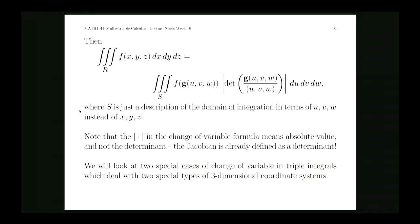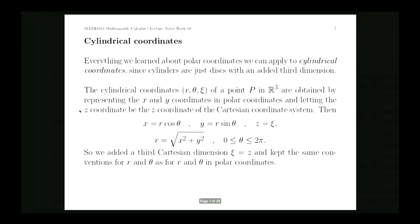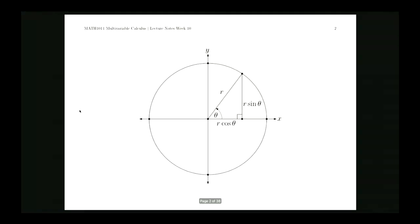Right? Now, what we could do is start going through examples where we map some 3D region into a nicer one. That's very complicated because you have to be able to visualise very accurately what's going on, not something I'm going to get you to do. So what we're going to do in this case is look at two special types of 3D coordinate systems. The first one is just a logical extension of this to 3D.